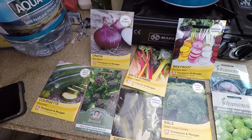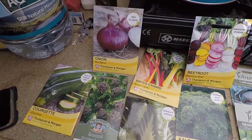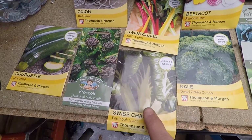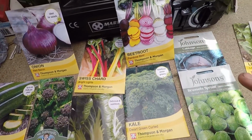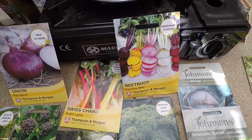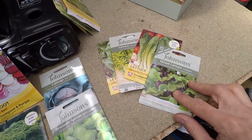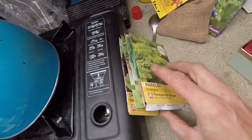Okay, so all of this is direct sow outdoors at this time of year. So I've got some red onions, courgettes, purple sprouting broccoli, two types of chard. I have already put this chard in one of the bigger beds and it's starting to come up now, but I haven't put the rainbow chard in. Some rainbow beetroot, which I've never tried before. I've only ever grown the normal one, so I'll get some of that in. Some dwarf kale, red cabbage, Brussels sprouts, some various types of lettuce, and there's my salad leaves and herbs.